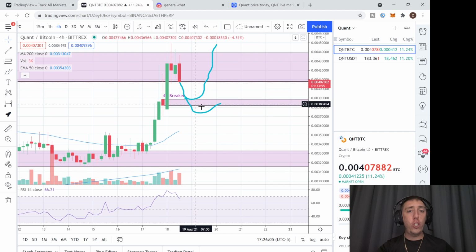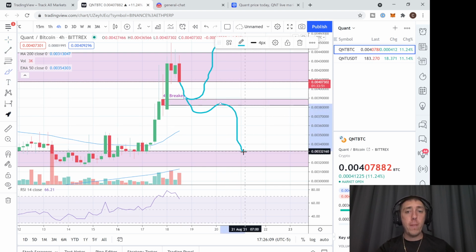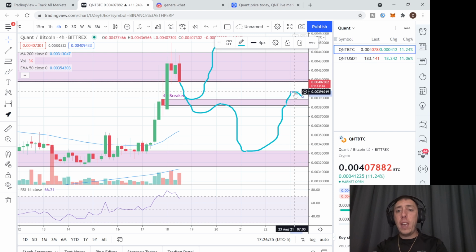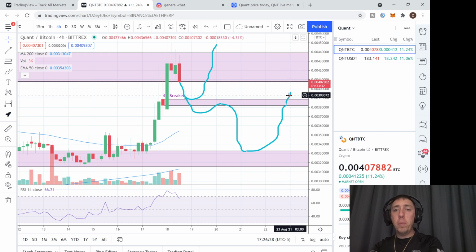Why? This should be a major resistance level, as it should come back down here. If it comes down here, what are you going to do? You're going to buy, right? Because it's a support level. It comes back up here, what are you going to do? You're going to sell. Why? It's still a resistance until it gets reclaimed. If it gets back above here, what are you going to do? If it comes back around again, you're going to buy. Why? It's now a support level, right? And that's how you play these resistance support flips.